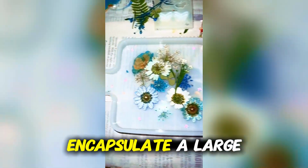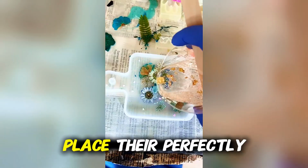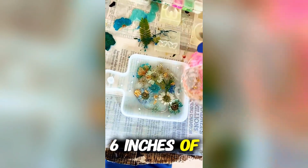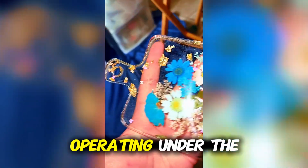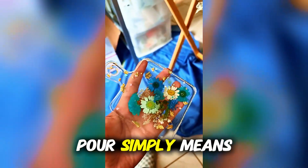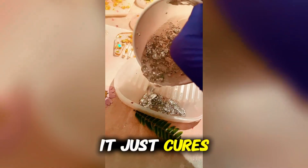They want to encapsulate a large bridal bouquet, so they build a massive mold, place their perfectly dried flowers inside, and mix up 6 inches of liquid resin. Oh no. Yeah. They pour the entire volume over the flowers and walk away, operating under the logical but deeply flawed assumption that a thicker pour simply means a thicker solid block. I mean, so if I just pour it thick, it just cures faster, right?